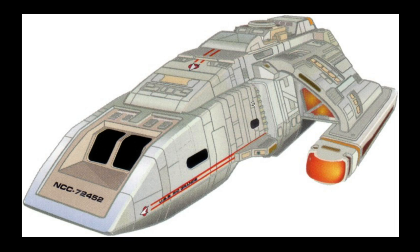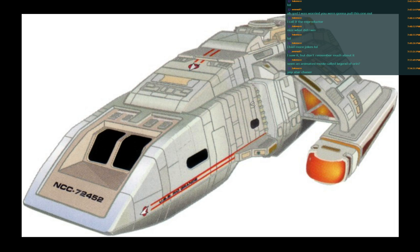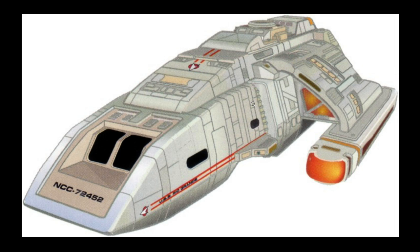I always loved the idea of a versatile, small warp capable craft that could be armed. Yeah, I like that too. It's like Star Trek Shuttle 2.0. Yeah, it's a warp capable shuttle. It's basically what the Winnebago in Spaceballs should have been. But as cheap and effective as this thing is, you would think that Starfleet would be full of these. Well, they got replaced on Deep Space Nine fairly regularly, so they probably have a whole planet just churning them out, like a whole dock of runabouts.